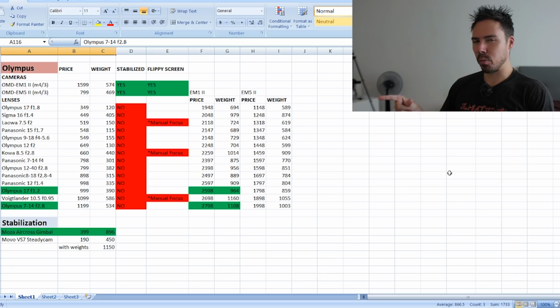And they are coming out with that EM1X soon. We don't know what that's going to be like, but it's going to be heavy and sports shooter oriented, so it's probably not going to be the best YouTuber's camera. I bet they remove that flippy screen too. So right now the EM1 Mark II is the best option.